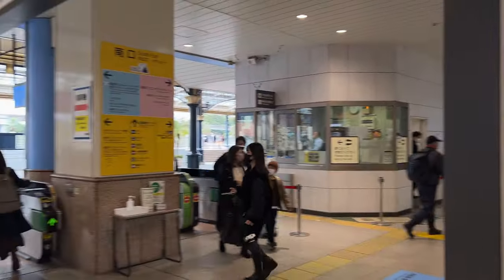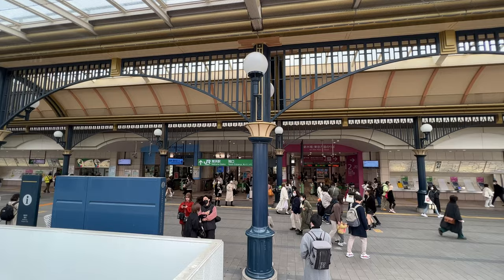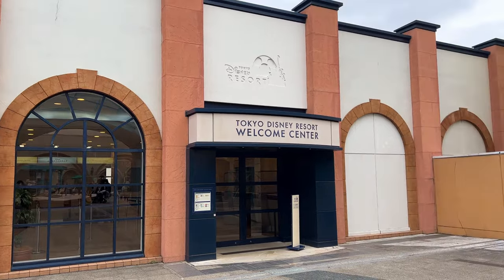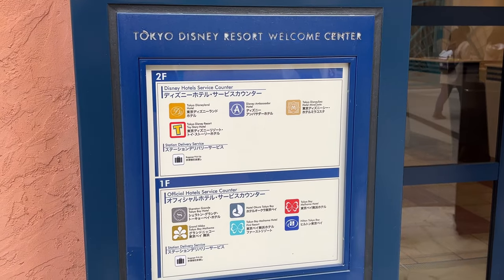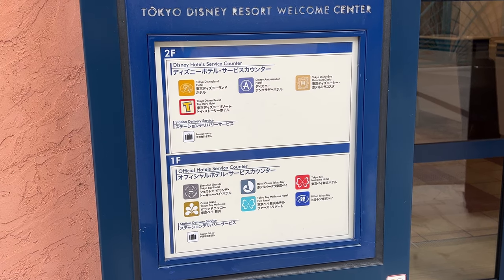Once you arrive at Maihama Station, you can walk to Disneyland. If you are going to Disney Sea, you need to take the monorail to Disney Sea. At Maihama Station, there's a welcome center and the station for the Disney Resort Line. In this welcome center in front of the station, if you are staying at the Disney hotels or official hotels in the Maihama area, you can check in your luggage and proceed to the parks.